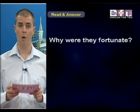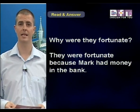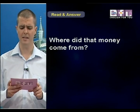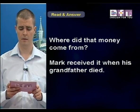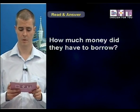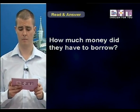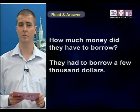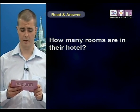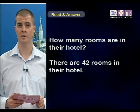Number 4. Why were they fortunate? They were fortunate because Mark had money in the bank. Number 5. Where did that money come from? Mark received it when his grandfather died. Number 6. How much money did they have to borrow? They had to borrow a few $1,000s. Number 7. How many rooms are in their hotel? There are 42 rooms in their hotel.